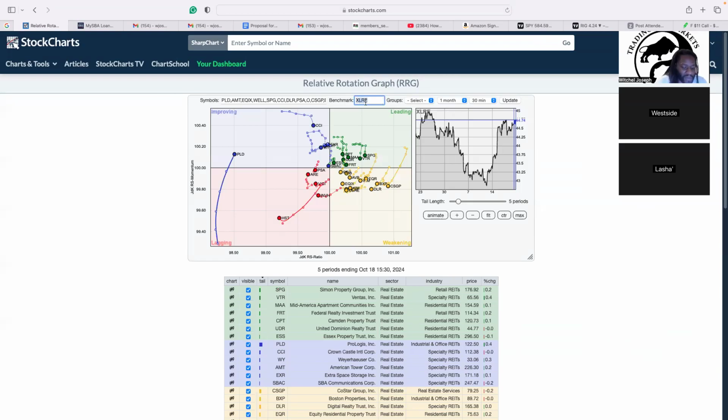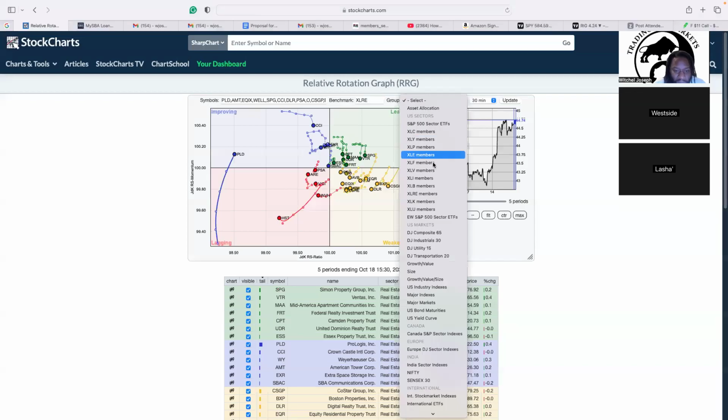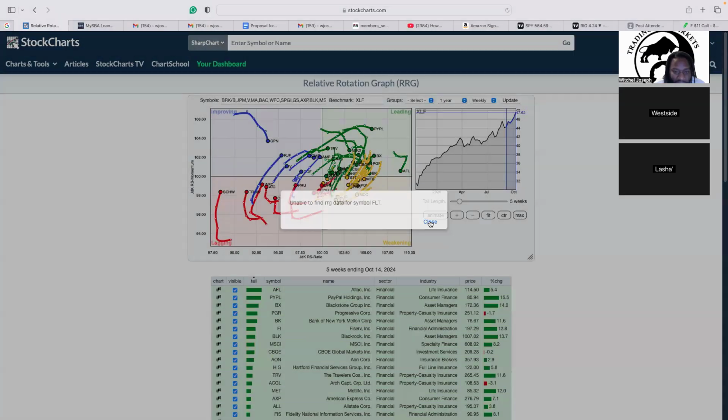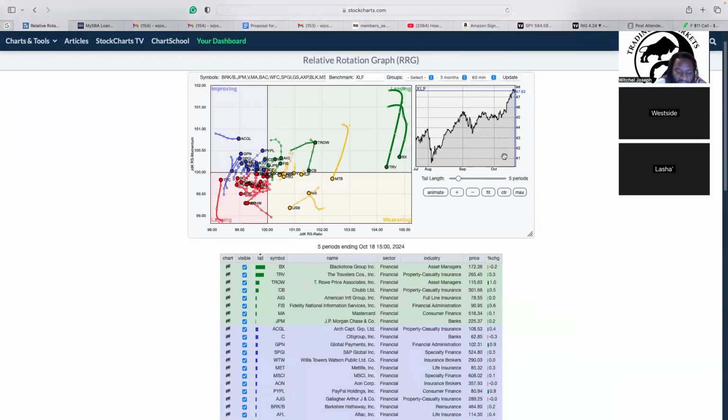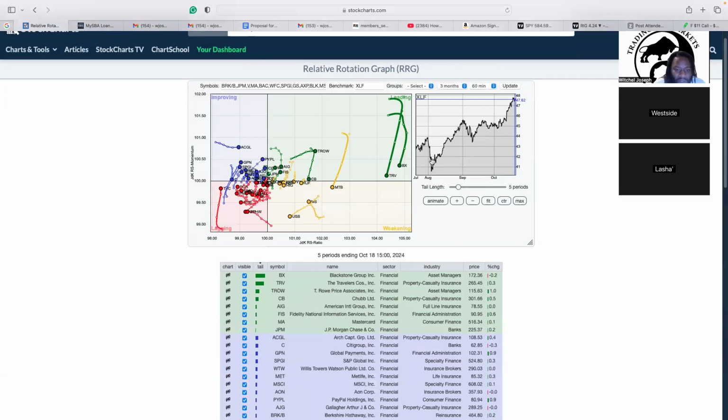So let me just type in XLF and let's look at all the banks, because all banks are not created equal. Let's look at which banks are doing good and which banks are doing poorly. I'm trying to catch them slipping right now. These ones are slipping right here: TFC, BX, MTB. You see how they're going from leading to weakening, and you see how far away they are from the middle. So they have stronger rotations, and the lines are thicker, which also suggests strong rotation. So to the downside, I would look at MTB, TFC, and BX.